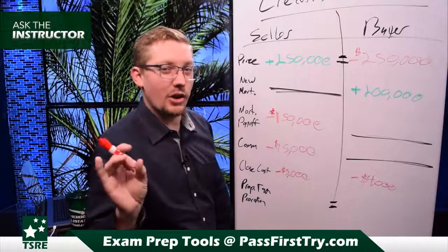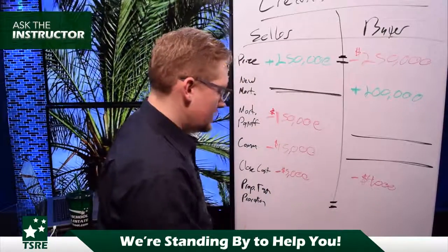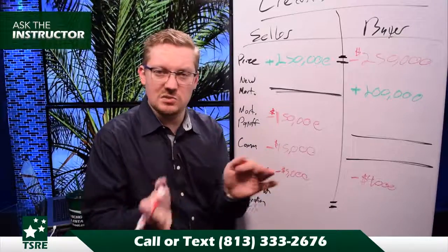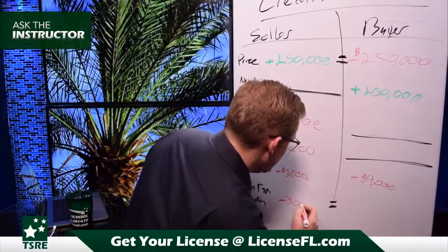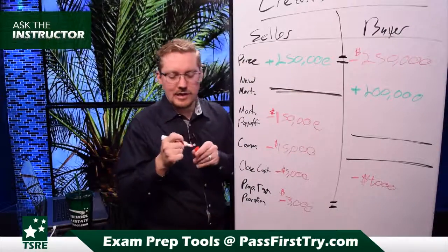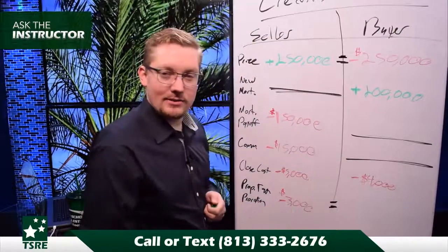In the real world, this isn't always the case, but most of the time, it's going to be a debit to the seller and a credit to the buyer. So for the property tax prorations, we take what the annual property taxes are and we split it up, and the seller's fair share of property taxes, let's say, are $3,000. So there's another $3,000 that the seller is not going to receive when they walk away selling this property. But now, what does that $3,000 do?